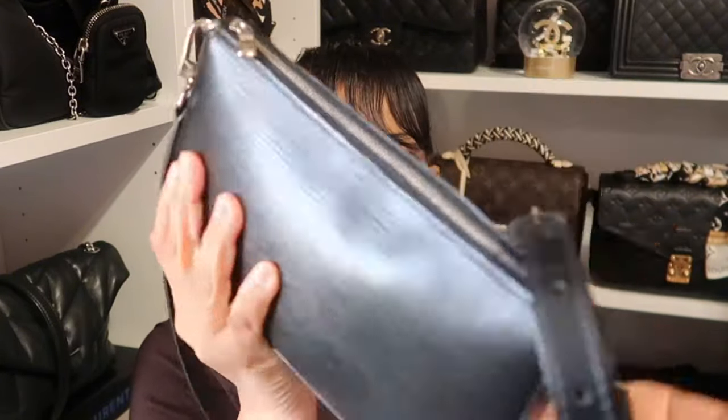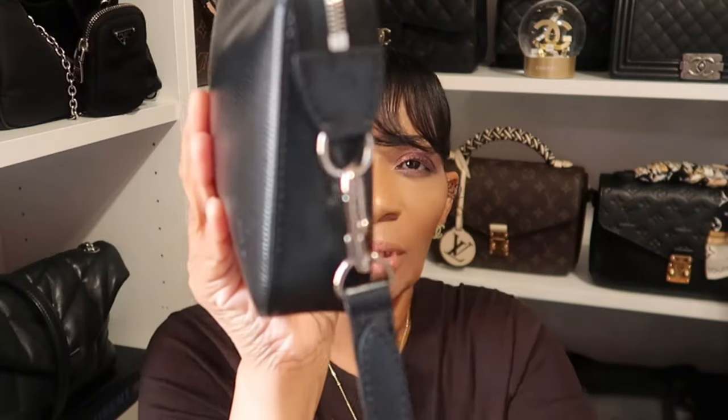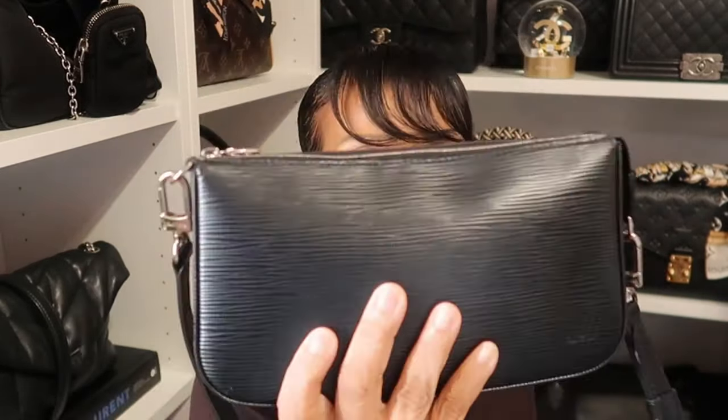Now, back in the day, I don't know if they still let you buy these type of straps, but Louis Vuitton sold this black strap here that you could put on the bag and buy as an extra piece, because as you know, it comes with this little small one here. So yeah, this has been one of my favorites.